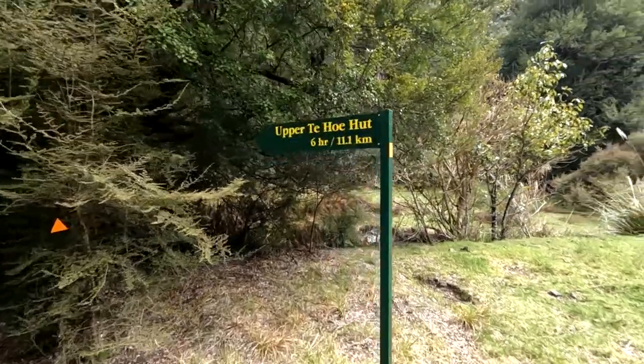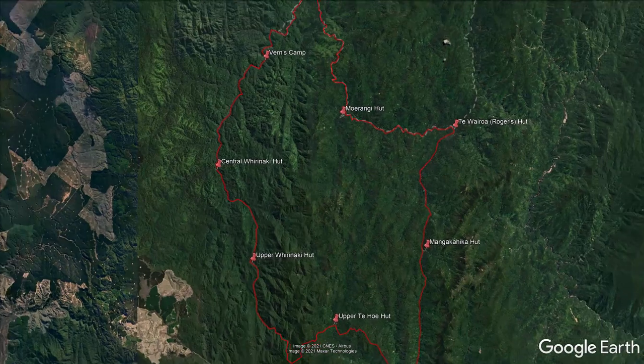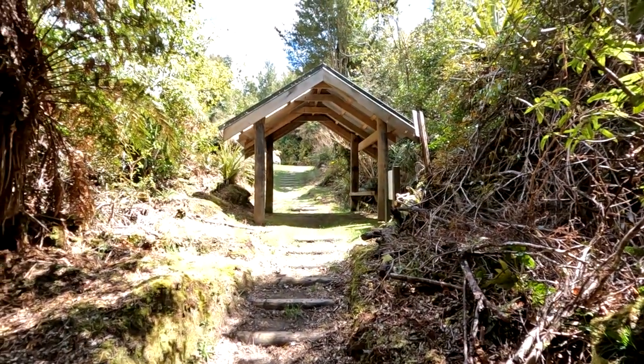Behind Upper Whirinaki Hut begins the trek to Upper Te Hoe Hut, which is part of the 5-day, 78-kilometre Te Pua A Tane circuit. Otherwise, if you're stretched for time, you can simply return to the Plateau Road car park.